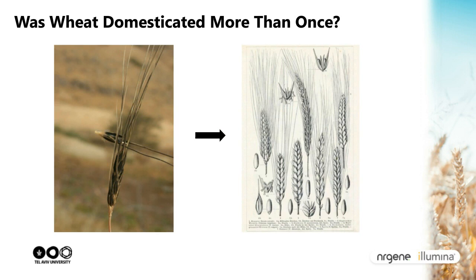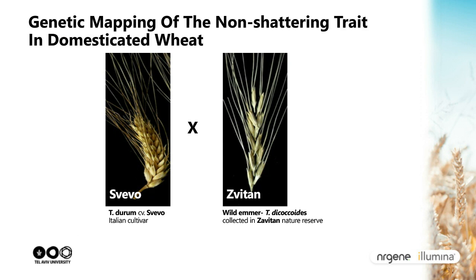So the question is, was wheat domesticated only once? To answer this, we wanted first to identify the molecular mechanism controlling the non-shattered spikes of wheat, and to find out if the same mechanism existed in all genotypes. Our approach was to perform a genetic mapping study. To do so, we selected two representatives of wild and domesticated wheat.